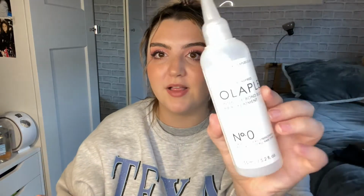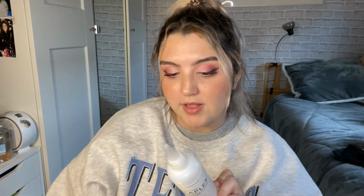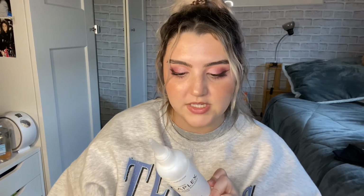And then speaking of Olaplex, I got the Olaplex No. 0, which primes, repairs, and strengthens. I got this in one of my Ipsy Glam Bag Xs. It was the Khloe Kardashian one. I would never repurchase this because I only got about maybe 2 or 3 uses if you use it on your entire head. And it says to apply it on your entire head. It says saturate from root to tip. Hair should be damp, not drenched.